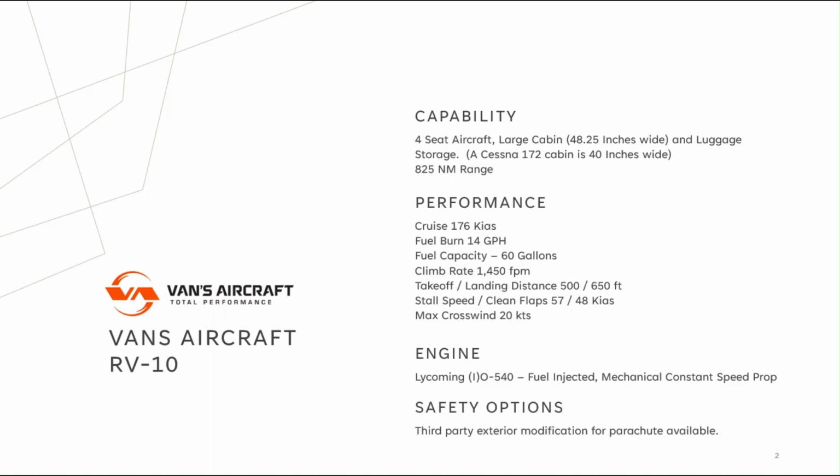825 mile range. And take a look at the cruise speed, obviously 176, fuel burn 14 gallons per hour. Capacity is about 60 gallons. Climb rate, a little over 1,400. The takeoff and landing distance is 500 and 650. Stall speeds, obviously important with all these aircraft, 57 and 48. And max crosswind on the Vans is 20.